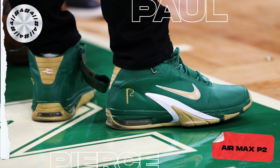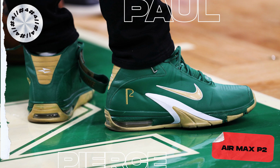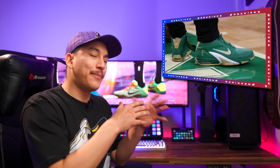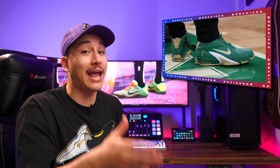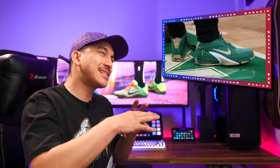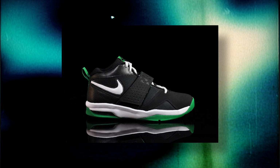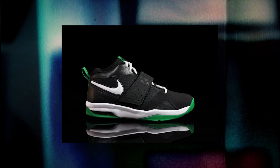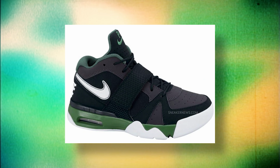Next up at number 4, we have Paul Pierce with the Nike Air Max P2. All right, so here we obviously have a really unique pick since Paul Pierce is obviously retired, but during KG's retirement jersey ceremony, Pierce was seen sitting courtside rocking the Air Max P2, which is kind of sort of a Paul Pierce signature sneaker. Now, technically, Pierce did have his own signature line with Nike, but it was only available to the public in kid sizes.